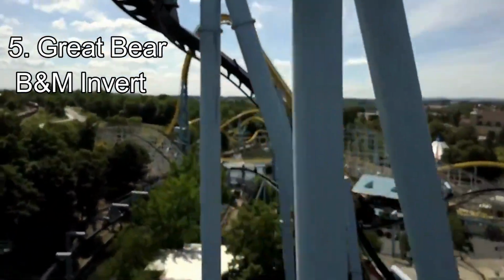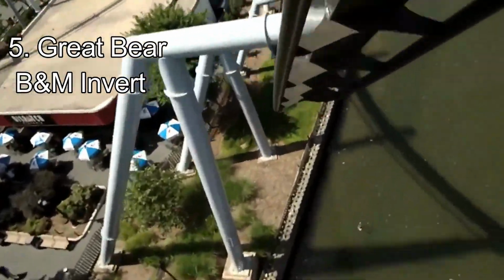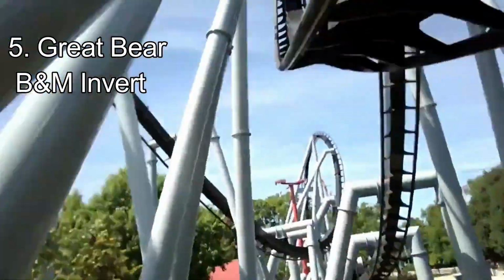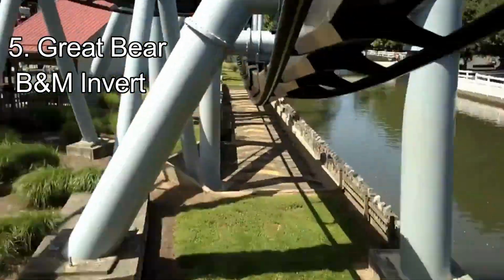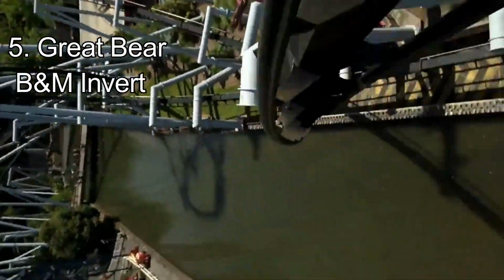The beginning is kind of weird. Instead of going into a drop right away, it goes through a tight positive-filled helix. Then the ride goes into its big drop. Riders reach the first vertical loop and are pushed hard into their seats. This might be one of the most intense vertical loops I've experienced. After this is another super intense element.